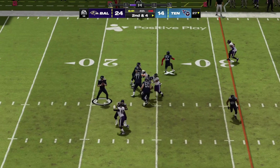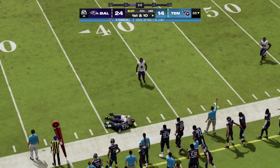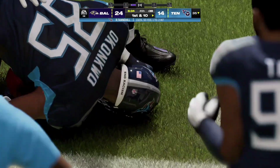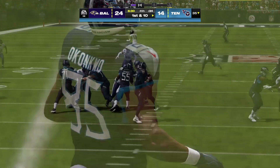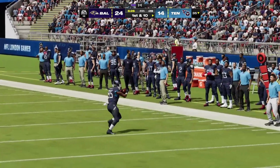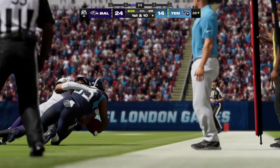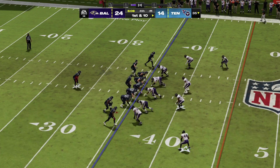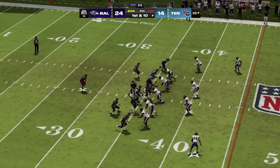Now it's Tannehill. A short throw taken in by Okonkwo. That one, a first down pickup of 8. Many different ways to create space, but on that play, he did it with that big, wide body of his. Didn't get a whole lot of yardage on the play, but it did what it was supposed to, pick up a first down. Ball up to the 35 now as they come up on first and 10.